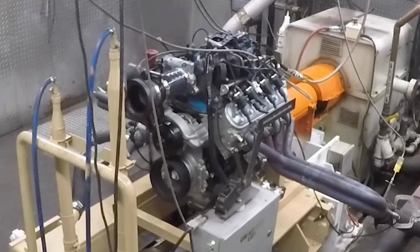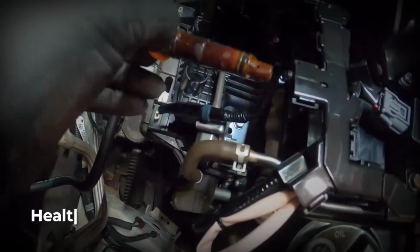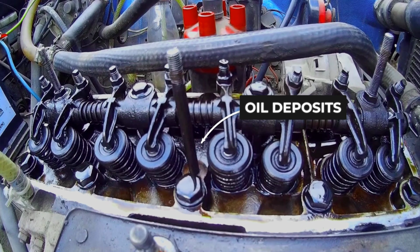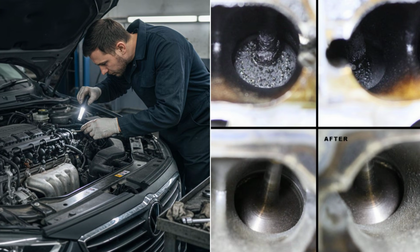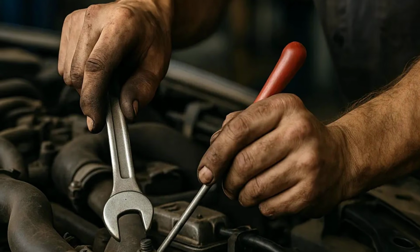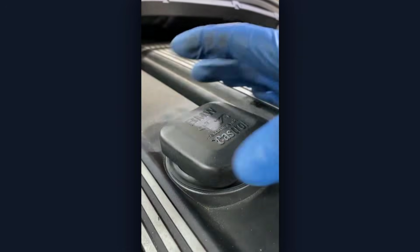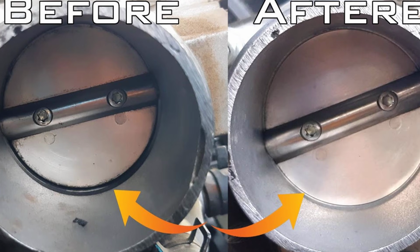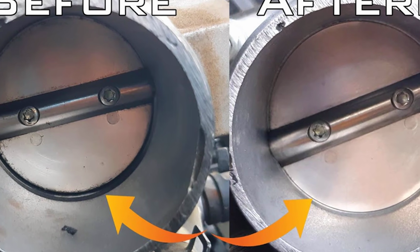Smooth throttle application ensures complete combustion rather than erratic fuel spikes. Another important element is crankcase ventilation. Excess blow-by gases recirculate oil vapor into the intake. This oil vapor combines with carbon and accelerates deposit formation. Japanese technicians inspect the ventilation valve and hoses regularly, ensuring proper pressure balance reduces contamination entering the intake stream. Less contamination means fuel detergents work on lighter deposits rather than hardened sludge.